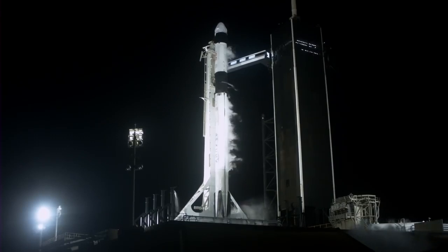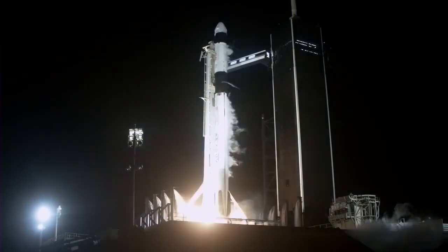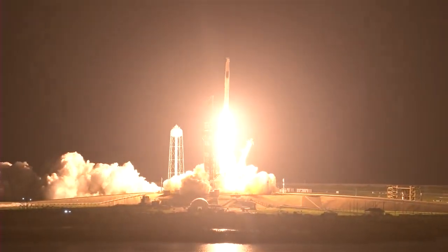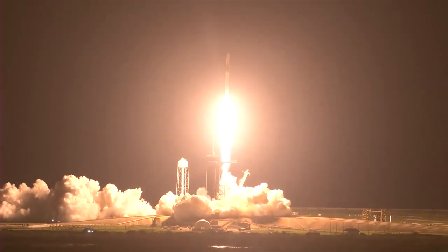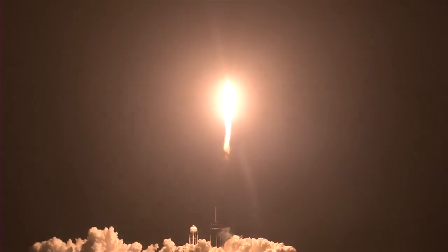10, 9, 8, 7, 6, 5, 4, 3, 2, 1, 0. Ignition and liftoff. Godspeed, Endeavour and Crew 2. Copy, 1 Alpha. Endeavour launches once again. 4 astronauts from 3 countries on Crew 2, now making their way to the one and only International Space Station.